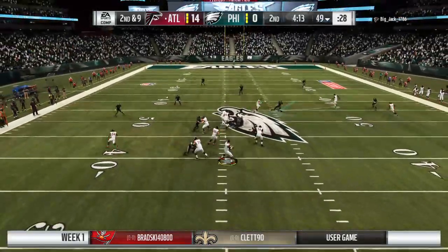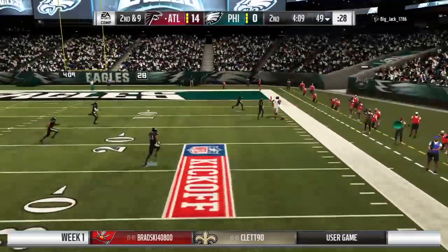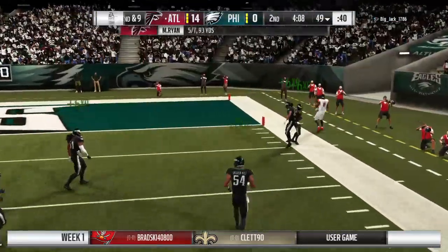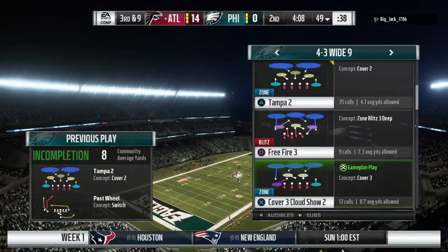On 2nd down, here's Ryan. Flush to his right. On the run, he'll let it go deep, right sideline. And they went for a big play through the air on 2nd down. Couldn't connect. Now it's 3rd.